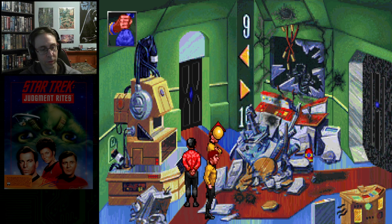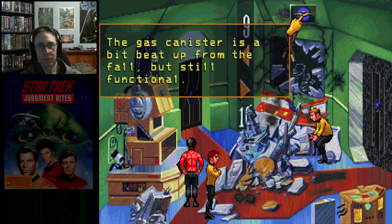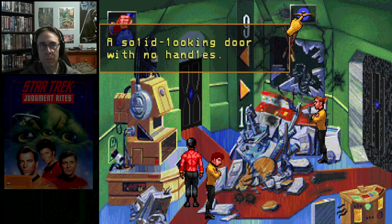Oh, we don't have the... Okay. No tricorder. The gas canister is a bit beat up from the fall, but still functions. A solid looking door.